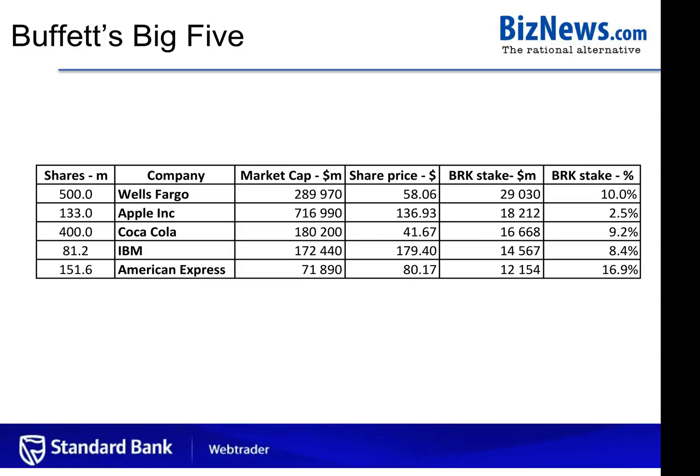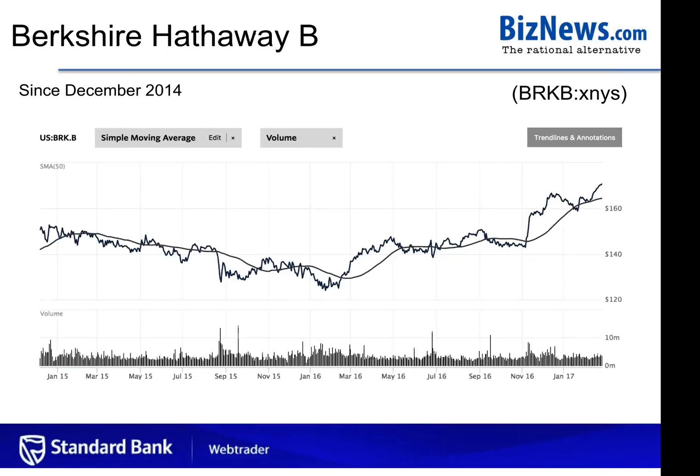In fact, a year ago, there was no Apple in the portfolio at all. So it shows you how much Warren Buffett likes that stock. Berkshire Hathaway share price itself has done incredibly well under the Trump administration. As you can see, it was trading just over $140 a share. It's now gone well past $160, and it doesn't look like it's going to stop there.